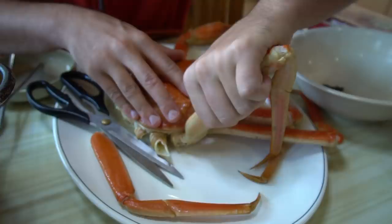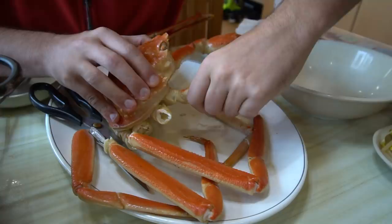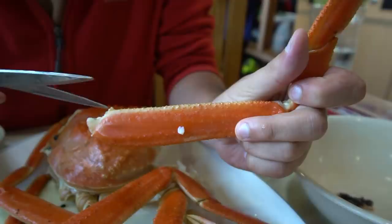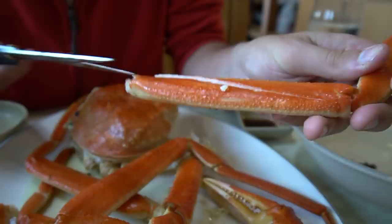Oh man. I can feel that steamy, hot crab juice oozing out. Oh man, those have got to have quite a bit of meat on them. And the claw, oh yeah. Okay, my crab is disassembled. I'm gonna snip up this crab leg and let me reveal the meat inside.